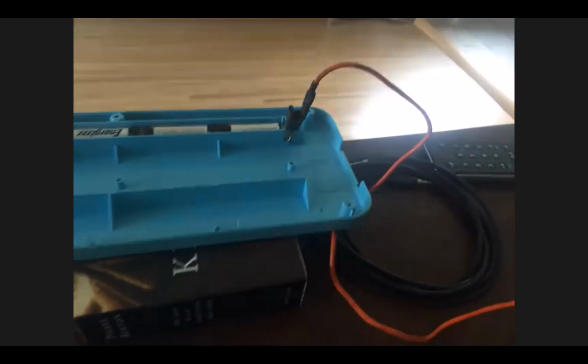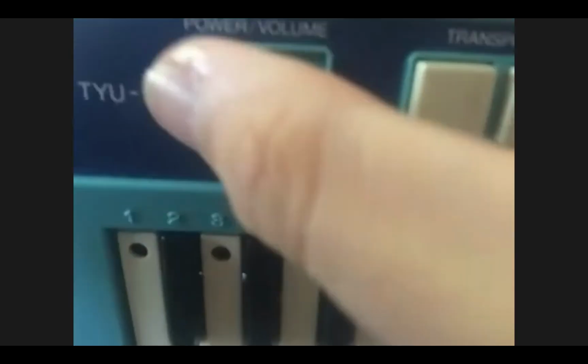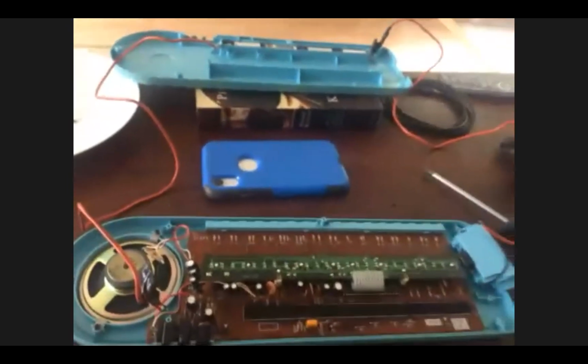Okay. Now when we turn it on, I'll see if you can hear it. I don't know if you will. It's pretty quiet, but do you hear that? Oh yeah, we got a thump from the speaker. That's a good sign. What if you hold down a key at the same time? Here, I'll hold this one. No, the keys aren't making any sound, unfortunately.